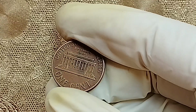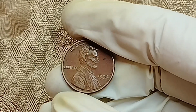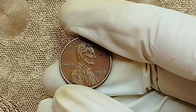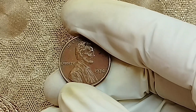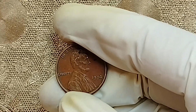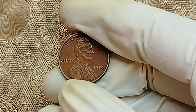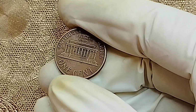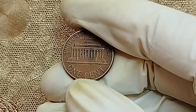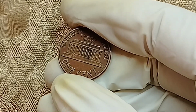Now let's discuss how you can identify a valuable 1974 Liberty 1 cent with no mint mark. First, look directly under the date. If there is no letter, you likely have the Philadelphia version. Second, check the color. Bright red coins are generally more valuable than dark brown ones because they retain original mint luster. Third, inspect the lettering carefully using a magnifying glass. Look for doubling, strange spacing, cracks, or unusual marks.